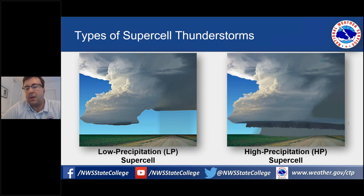The right side here, the high precipitation supercell, is more typical of what we see around here. They're less photogenic. If they do have tornadoes, the tornadoes are often rain wrapped, so they're harder to see. And we get high precipitation supercells in Pennsylvania when we do have supercell environments. They're often linked with plenty of moisture that's coming from the Gulf of Mexico.